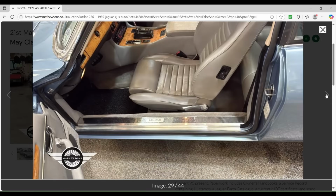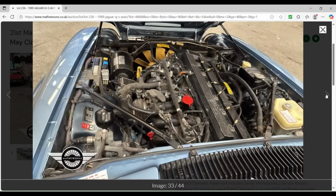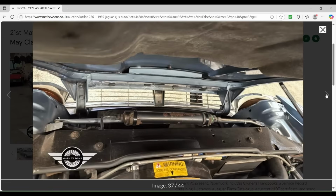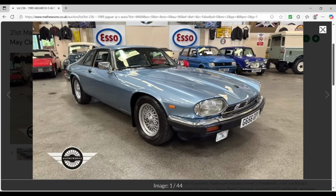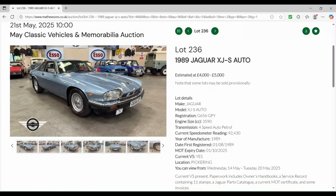So what about this one? Well, its estimate was £4,000 to £5,000. It's got 92,000 miles, but the positive aspect is that before the auction began, 9 bids had already been placed, with it set at £6,800 before we even started. So let's see where it went. Well, the hammer finally fell, with it selling for £8,200 to an internet bidder from Clitheroe. And I don't think that's too bad, and that proves that there's still hope.